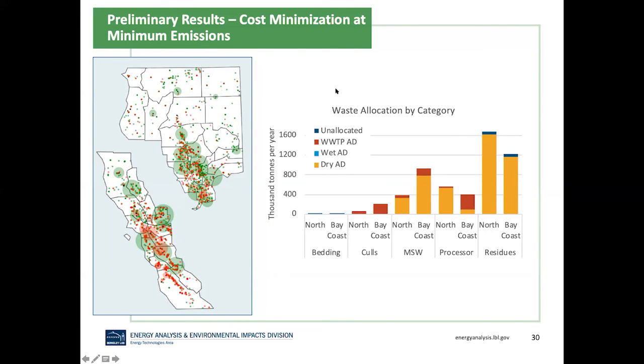And we see if we want to minimize emissions, we want to process basically as much as possible, because anything we send to an AD facility, we are generating renewable energy and reducing landfill emissions, or in the case of municipal waste, we're reducing landfill emissions. So here we see a lot of wastewater treatment plants being utilized. These larger circles represent the big wastewater treatment plants in Oakland and San Jose.